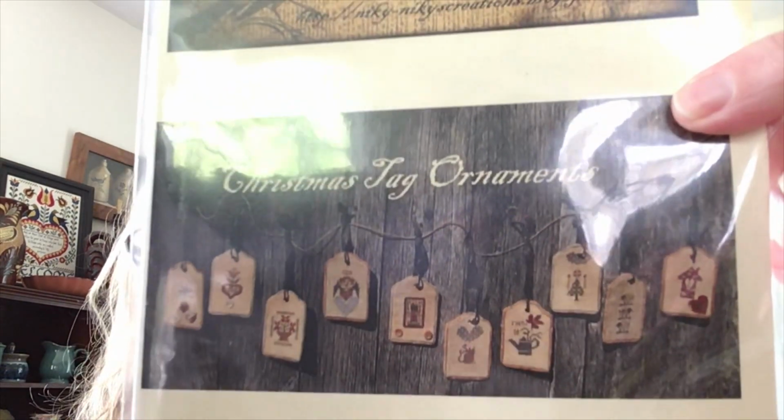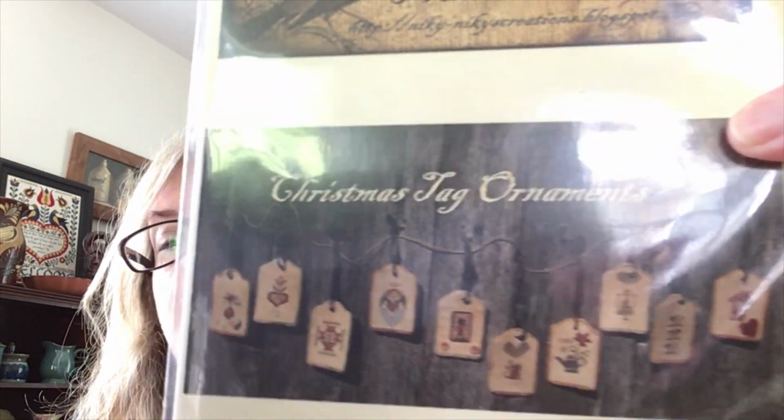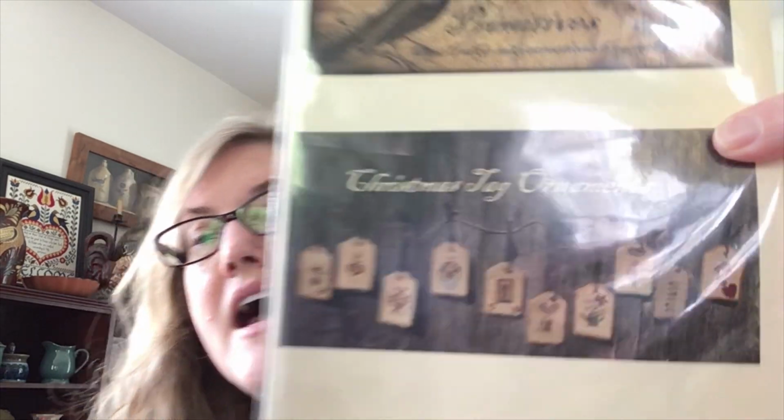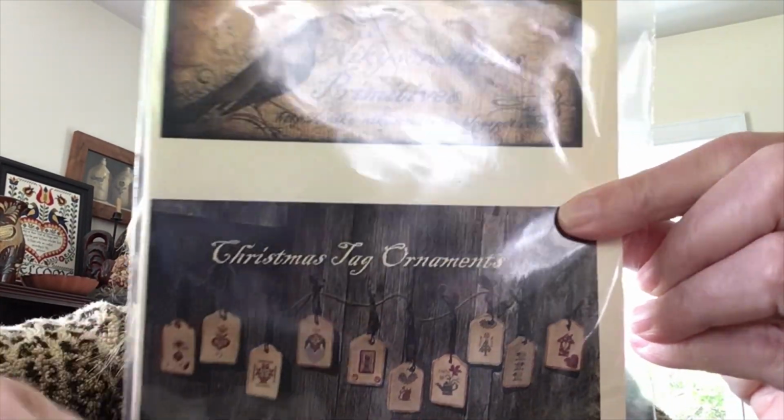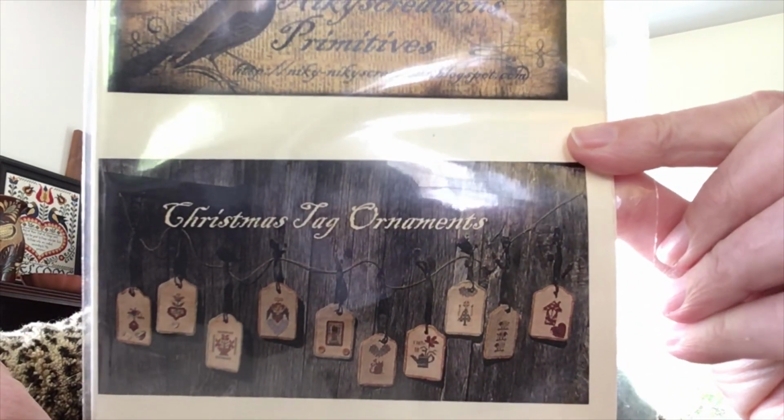Nikki's Creation Primitives Christmas Tag Ornaments. Thought those were cute, and I love the way she finished them. I think this is probably what drew me in. I liked that one. Looked very Fraktur, Pennsylvania Dutch. But I liked them all.